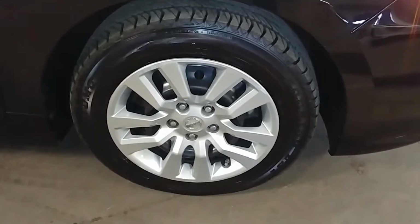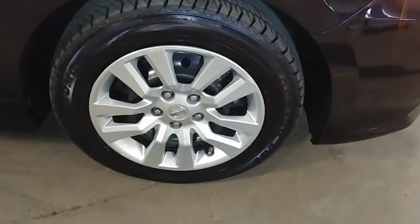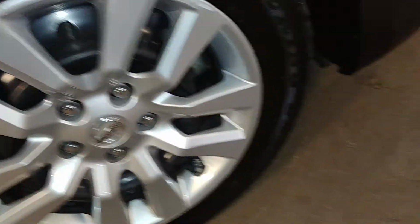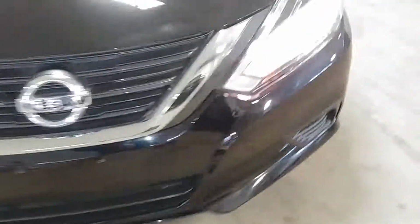And your front fender looks pretty good. Here's your front passenger hubcap. All right, and your tire thread here is over 8/32. That pretty much completes the tour, folks. Let's check out your paint gauge, your paint meter.